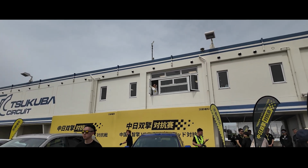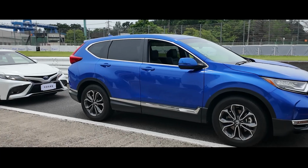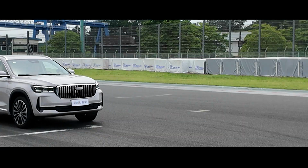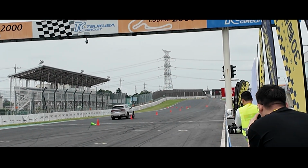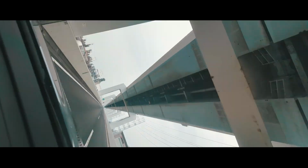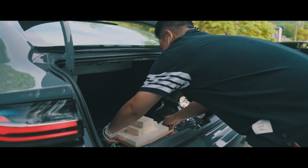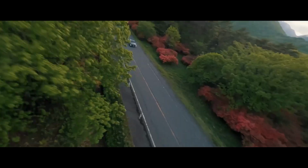To test the hybrid system thoroughly, Geely chose the Camry Hybrid as a rival for its sedan, Preface L, and CR-V Hybrid for its SUV, Xingyue L. They set up 3 tests: acceleration endurance test under extreme conditions at the famous Tsukuba circuit, fuel efficiency in everyday scenarios on the iconic touge expressway, and joy of driving on Haruna Mountain, the real-life counterpart of Mount Akina in Initial D. Obviously, we all know why they chose the last location. Who wouldn't want to live out an Initial D dream?